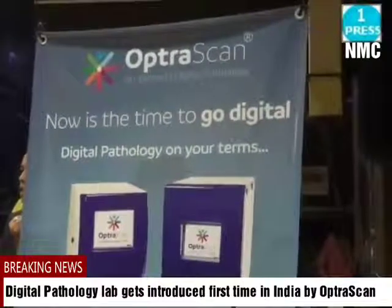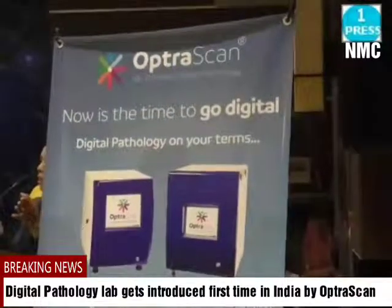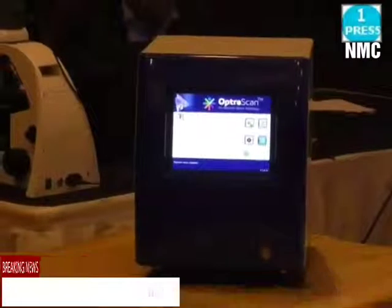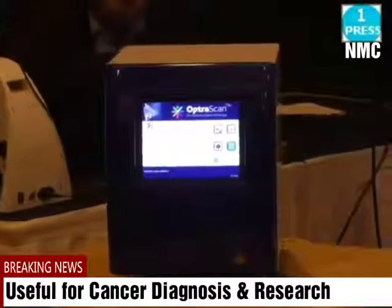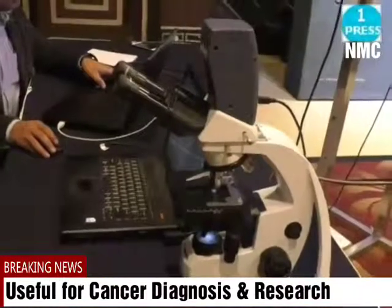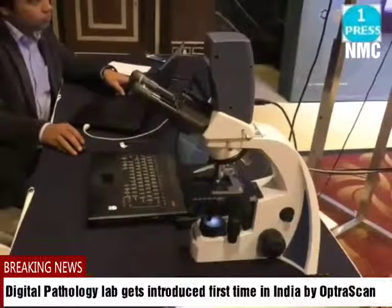Digital pathology lab gets introduced for the first time in India by OptraSCAN. The OptraSCAN Digital Pathology Lab product was conceptualized by biomedical engineer and technocrat Dr. Abhi Gholab, founder and chairman of Optra Group. This revolutionary product will replace the optical microscope and usher in an era of objectivity in cancer diagnosis and research.